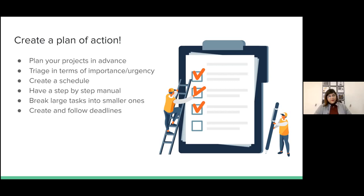Cool. All right, moving on, have a step-by-step manual. Now, I don't mean that every day you go in and start creating a really long list with instructions underneath it, step one, step two, step three, no. But it's important that when you have a list in place, you know what you're going to do with your time.